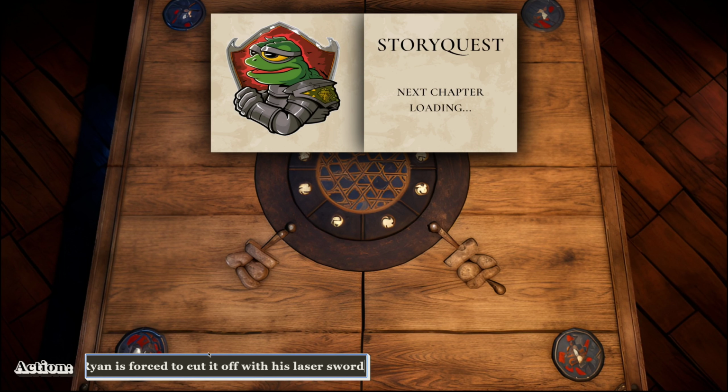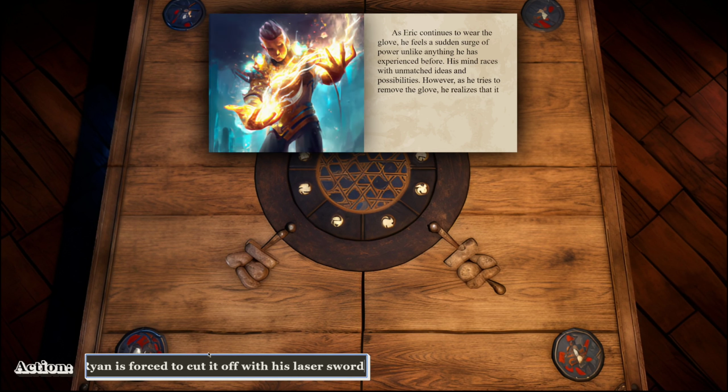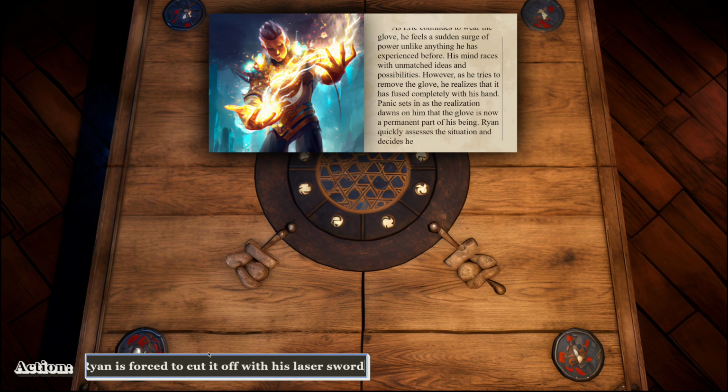Okay, now we need to introduce the actual protagonist. As Eric continues to wear the glove, he feels a sudden surge of power unlike anything he has experienced before. His mind races with unmatched ideas and possibilities. However, as he tries to remove the glove, he realizes that it has fused completely with his hand. Panic sets in as the realization dawns on him that the glove is now a permanent part of his being.